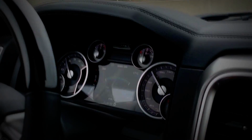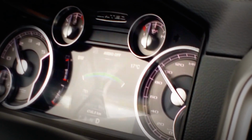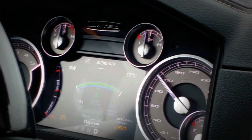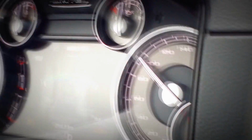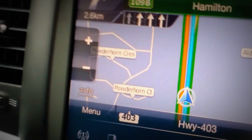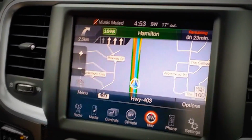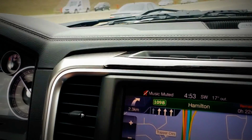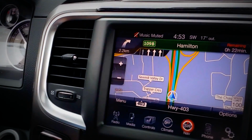Another thing to mention about this truck is the RPM range and the best fuel economy rating that you can get. It's been posted all over the websites that a gentleman has taken a 2014 Ram EcoDiesel Laramie Limited, put it on the highway at around 90 kilometers an hour and got 40 miles per gallon. I've tried it on half a tank of gas, and I averaged around 33 to 35 miles per gallon. So the official numbers on the website are correct.